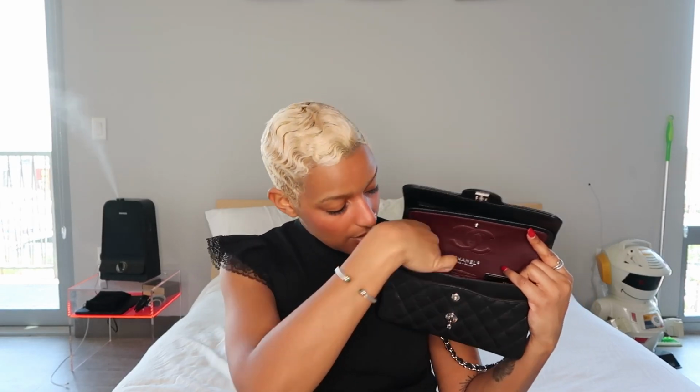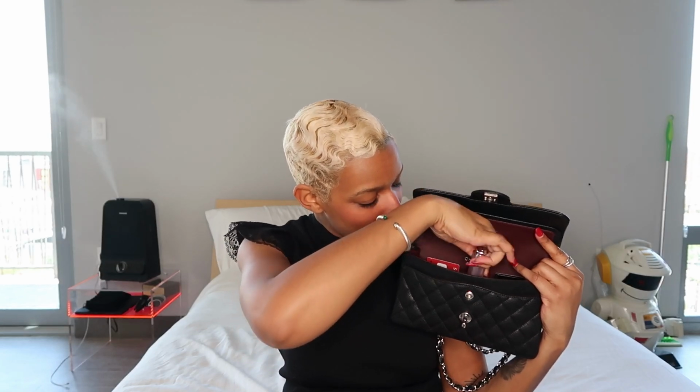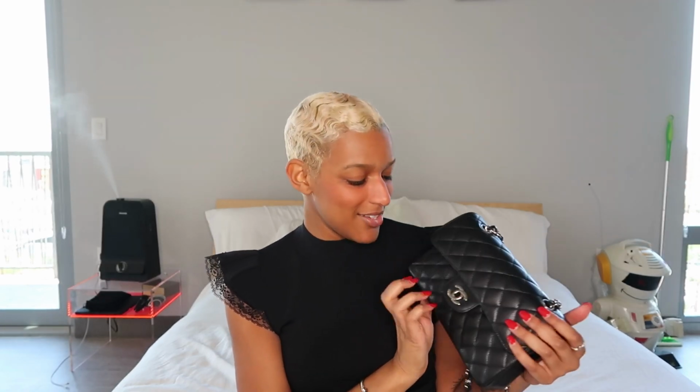And then I would say you can fit like a lipstick or something in here. It has the lipstick pocket in it, but I think the lipstick pocket in the small is too small to fit a lipstick. Yeah, you really have to like jam it in there, and I don't think it's gonna close okay. I guess it will. Let me see what I have in here.